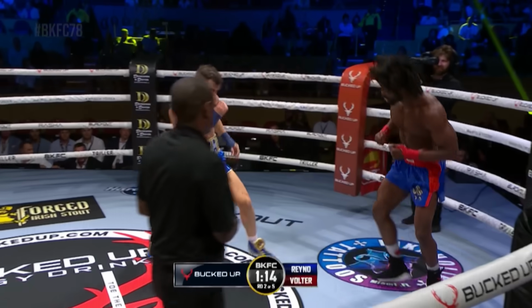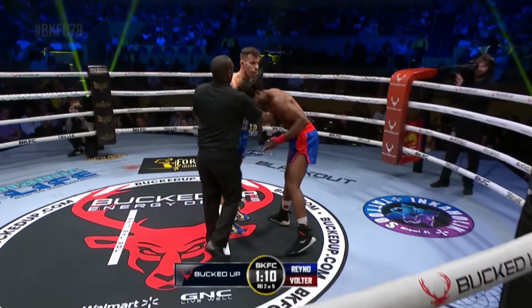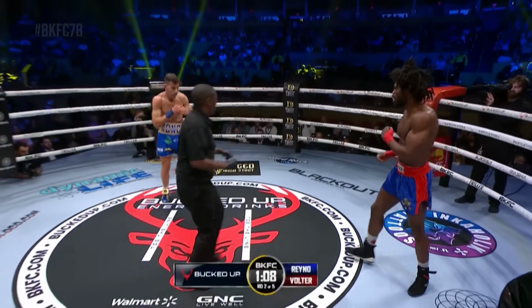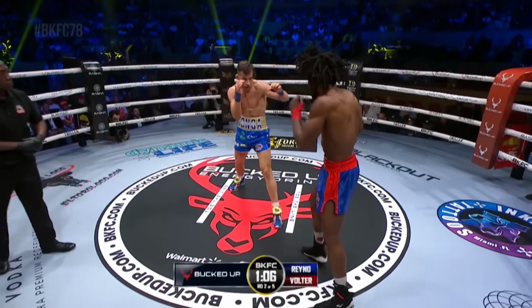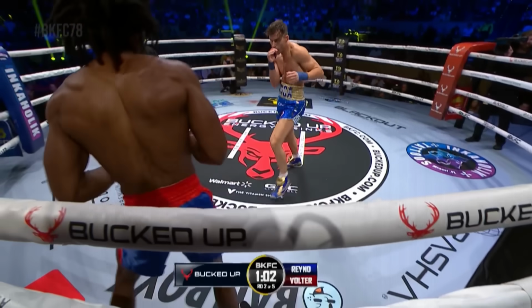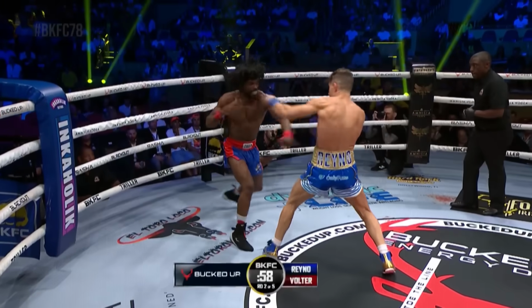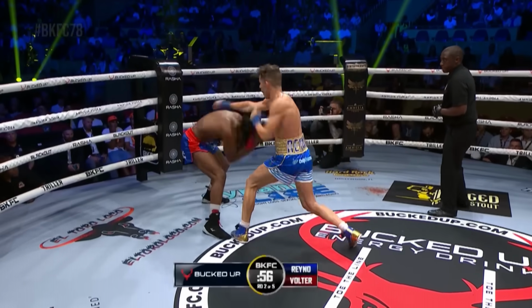Swing and a miss with the overhand right from Volter. The chant of Uruguay. That was not the straight right. That was the hook. Opponent can get underneath it. I would like to see a straight right or even the uppercut with that right hand to the body. Big swing and a miss from Volter. It's that just very technical little jab, almost just an easy right hand for Reyno.